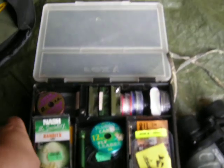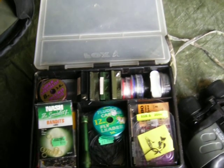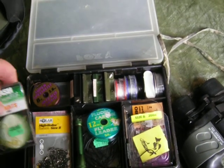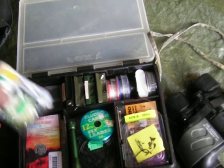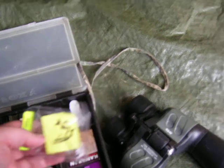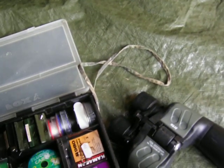I'll just show you some of my bits, my gear. Alright, I don't normally do this, but hey ho. Right, this is my tackle box. It's not as well equipped as a lot of anglers, but I've got the necessities. You know, bait stops, loads of swivels, grubs. I've got plenty of these at home, but I keep one just in case.